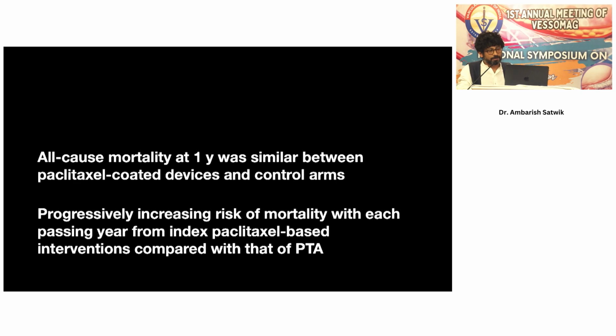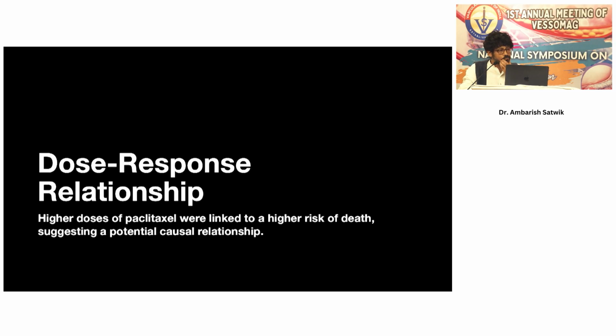of kind of heroism on which they were placed to the ranks of the villainous in the narrative of drug-coated technologies and vascular innovation. The other thing that the Katsanos meta-analysis revealed was that higher doses of paclitaxel were linked to higher risk of death. So there is a predetermined dose per millimeter of the balloon, coated on the balloon. And IMPACT DEEP has about 3.5, I think Lutonix has 2, these are micrograms per millimeter, 3.5 versus 2. So the ones that used higher doses were linked to a higher risk of death. That's the other thing that the meta-analysis revealed.